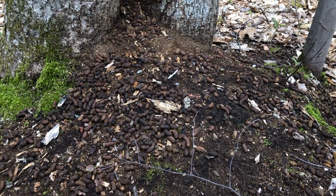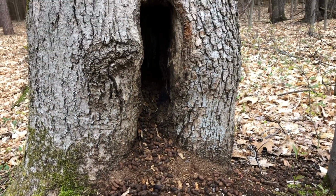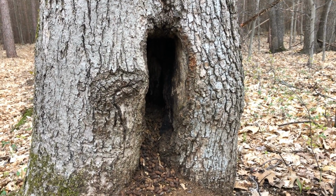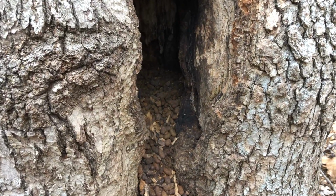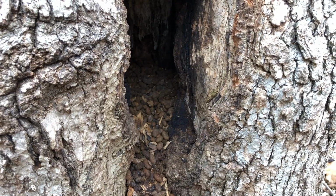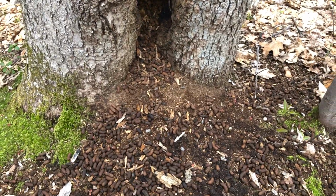I have never seen this type of scat before, and it goes all the way back into this tree. Let's see if we can. Anybody have any idea what that is? Maybe it's not scat. It sure looks like scat though.